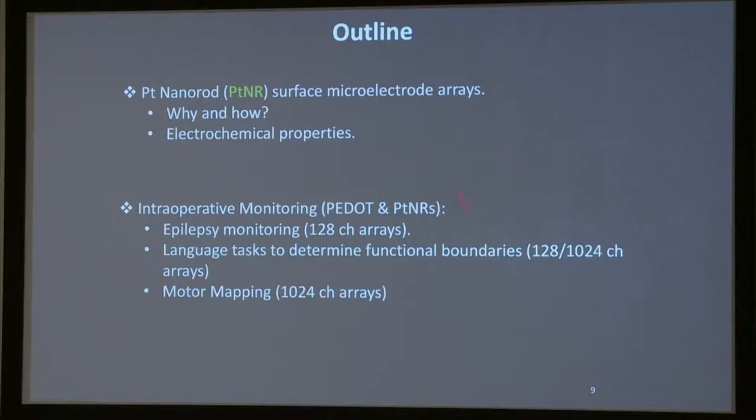So today I'll start by talking about why we need low contact impedance electrodes and how we make them. I'll focus on a new electrode material that's developed in our lab, the platinum nanorods, and describe its electrochemical properties. And then I'll show results about their use during intraoperative monitoring across multiple clinical centers in epilepsy monitoring, some language tasks, and more recently in motor mapping.